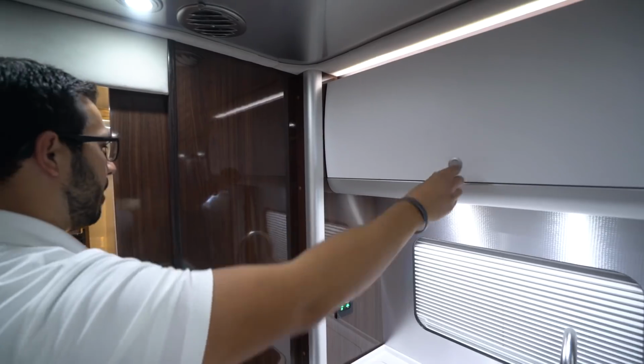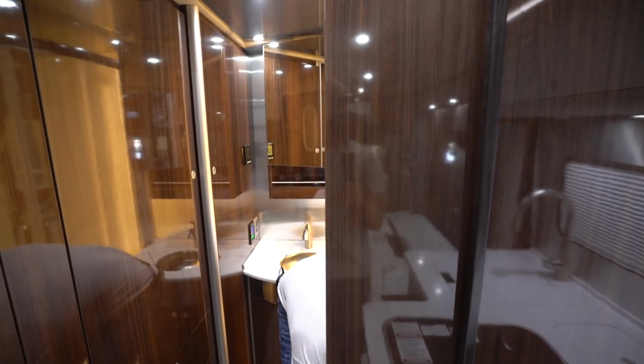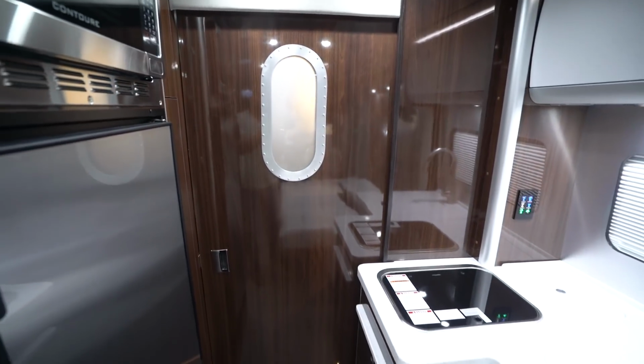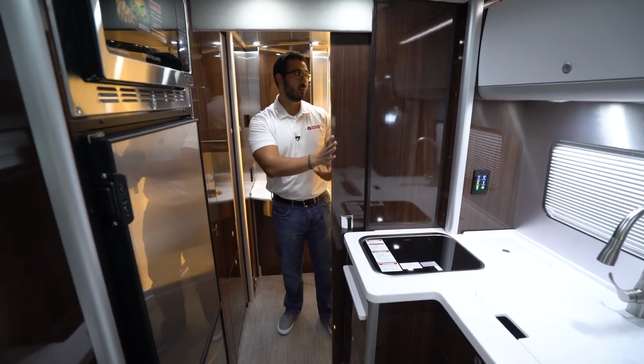So we make our way in the back. You'll see the gorgeous pocket door on here. It is a very large pocket door, folks. Let me unlock it here for you so I can close it. But you can see how big it is. It is magnetic, so it shuts just like that. You'll also see the porthole on there, the very, again, Airstream look to it.